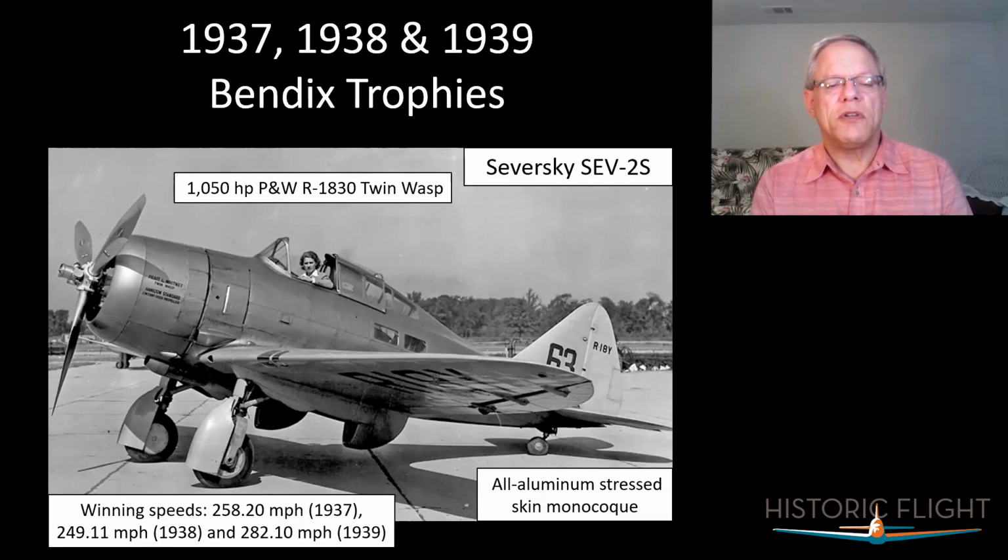And the speeds you can see here, in 1939, the winning speed coast to coast was 282 miles an hour. And that's right up there with the winning speed of Roscoe Turner in the closed course Thompson Trophy race that year. So as you can imagine, the SEV-2S was a very fast airplane, but it didn't really do that well in the closed course races.